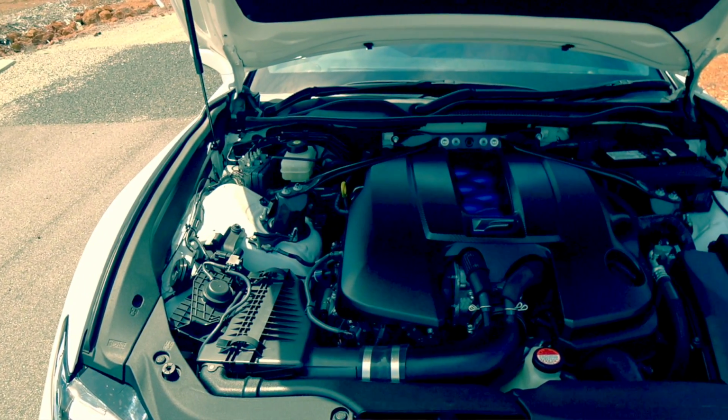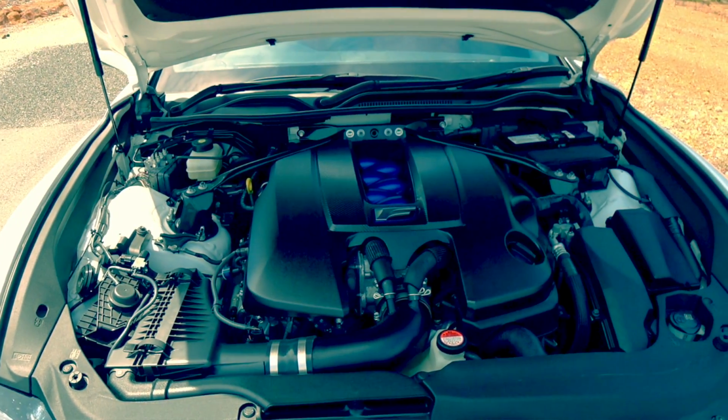Right then, let's go over the numbers. Under the bonnet is a 5-litre V8 engine producing 467 horsepower and 530 newton meters of torque. And that's enough to propel this behemoth from 0 to 60 in 4.4 seconds.